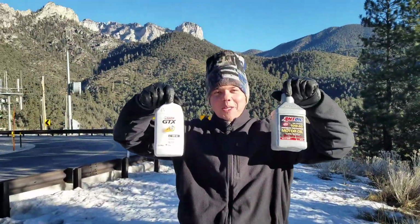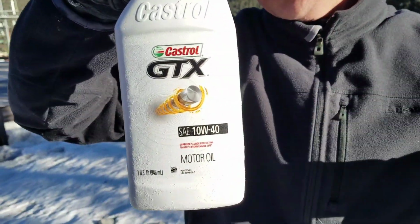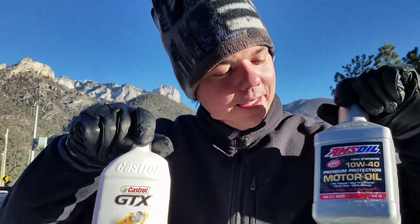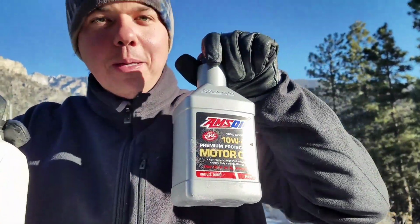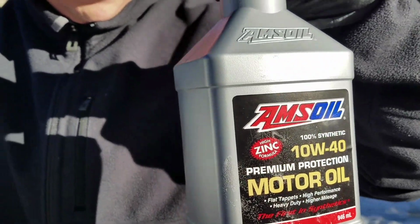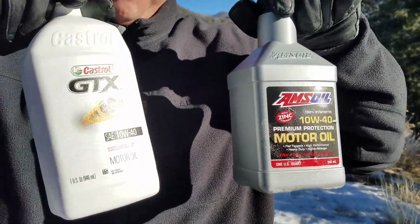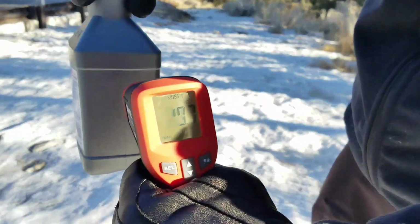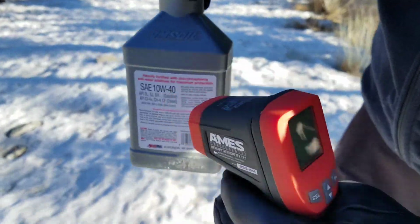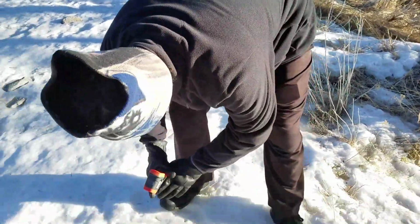All right, here we go. We got our most popular Castrol GTX. This is what a lot of the air-cooled engines take, 10W40. This is like a mineral oil. And this is the AMSOIL Premium Protection. We had these frozen overnight, so these are down to about 5 degrees, somewhere in there. We're going to use the laser gun, and we're going to shoot them right now. I'll show you where they're at. Shoot the bottle. The bottle is about 20 degrees. And now we're going to shoot the oil. So here we go. We're going to get the oil temperature.